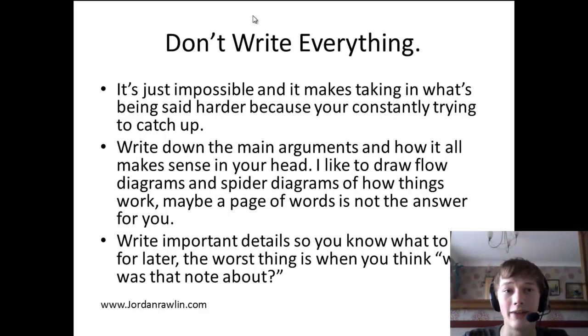Next tip, don't write everything. It's not possible anyway. It's a waste of time, because you can't really concentrate on what's going on if you're always writing everything and trying to keep up. So just don't do it. Just write down the main arguments and how it all makes sense in your head. What you're really trying to do when you're writing notes is make sense of everything, make a logical order to you.